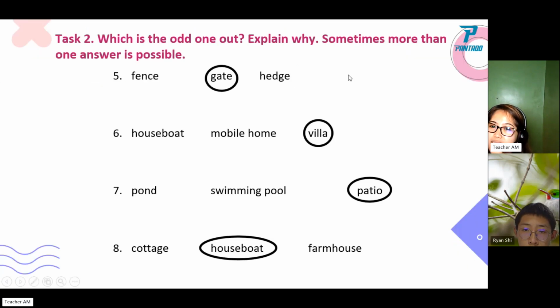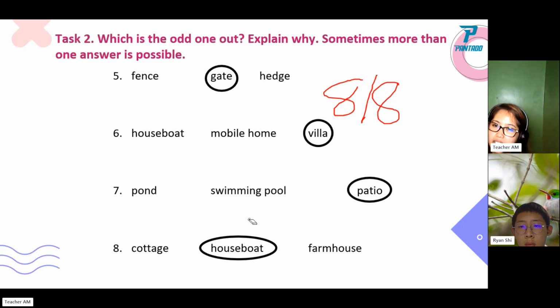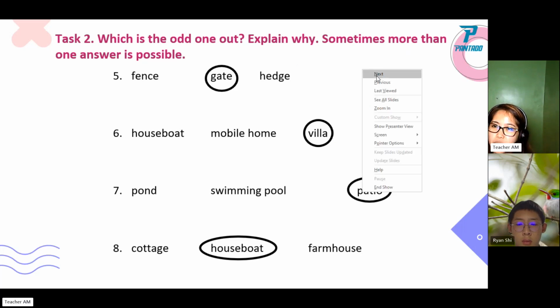Okay, so Andy, why is it that you've got it all correct? That's 8 out of 8, a perfect score. What gives you the clue? Is it just something that you know, or you trust your instinct in answering this, or you've used a dictionary to know each of these words? I wrote this on my notebook. Oh, wow. Great, Andy. I'm very impressed with your scores and the way you tell me why it doesn't belong to the group.